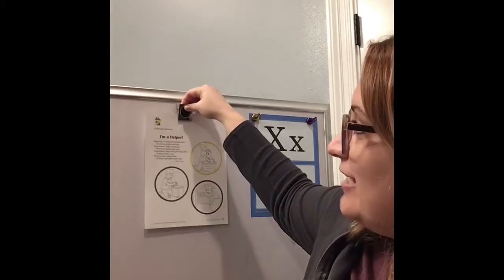Nothing on the back of that today. Okay, so you don't have anything on the back of that today. So you have your handwriting to do. You have your I'm a big helper paper to do. Don't forget your Bible verse that you're practicing, and your Psalm 23 still. We've been practicing that one for a long time, so hopefully you've gotten really good at it by now.